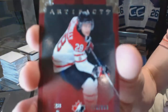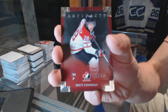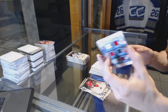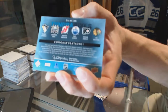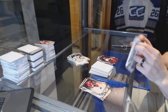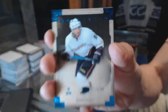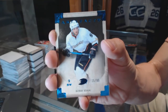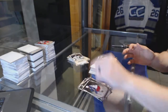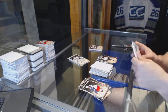We've got a Team Canada insert numbered to 999 for the Tampa Bay Lightning, Brett Connolly. About the Tundra Sixes, guys, we didn't have to use our rules on it. We've got a blue parallel numbered to 85 for the Anaheim Ducks, Bobby Ryan. Bobby Ryan. Thicky.